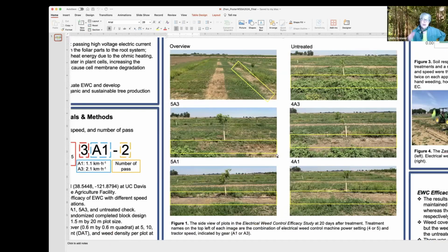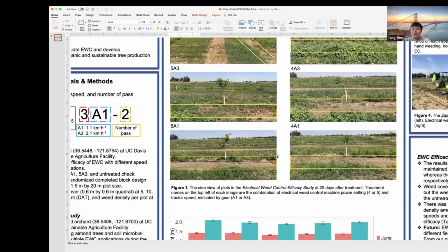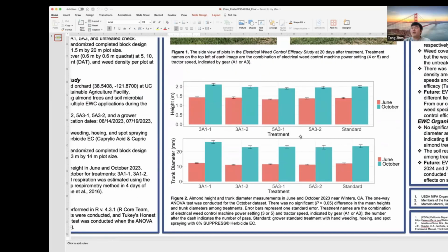So I'm pretty excited. You indicated that you're looking at safety to the crop. Does the electricity harm the tree? Yes. I'm going to show you. Last year, to estimate the growth of an almond tree, we usually measure the height or the tree trunk diameter, how big they grow. From those data, there's no difference between untreated plots and treated plots. So that means no, the Zasso machine is not going to harm 1 year old almond trees in those settings. Great.